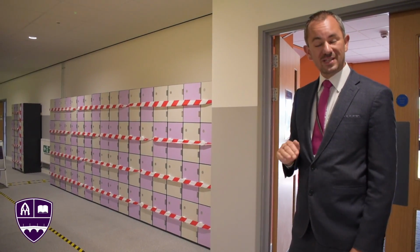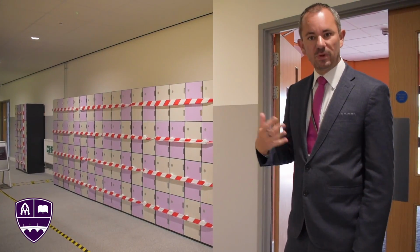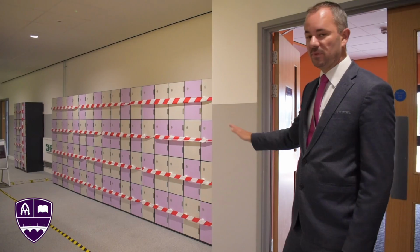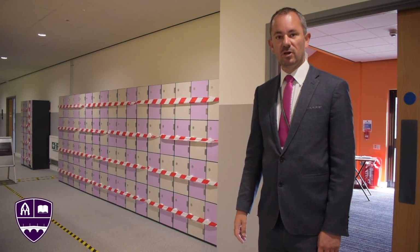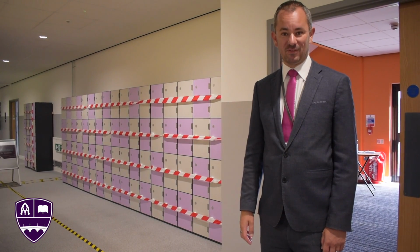They are all not in use at the moment due to the COVID regulations and the amount that we would be touching these things. The lockers are out of use at the moment, but as soon as we can, we will have them reopened and ready for use for the year 7s.